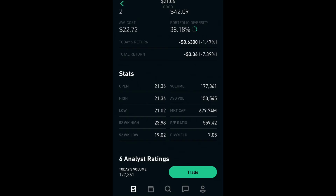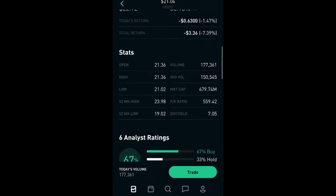Market cap, 679,000-ish. You'll have a PE ratio, and you'll have a dividend yield. Now, all of my stocks, or at least most of them, are going to be based on dividend yield. I'm really aiming for higher paying dividends at the moment.